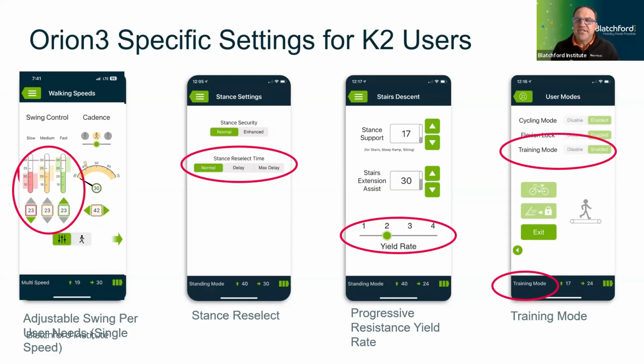Stance reselect. What that allows us to do is change the timing to allow a user who's maybe just learning how to walk, or maybe a really slow walker because they're using a walker or crutches or a cane that makes them really slow down. Well, we can change this timing to a max delay to allow them the most time possible to allow the knee to switch in from stance to swing before it reverts back into stance, making it super easy for users to be able to learn and understand what it takes to make the knee go from stance to swing. Allows brand new amputees, brand new individuals with an amputation to be able to walk easier.